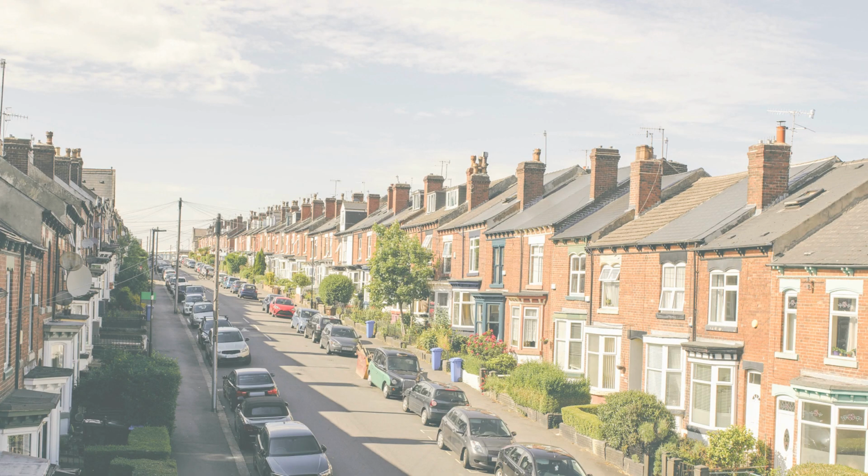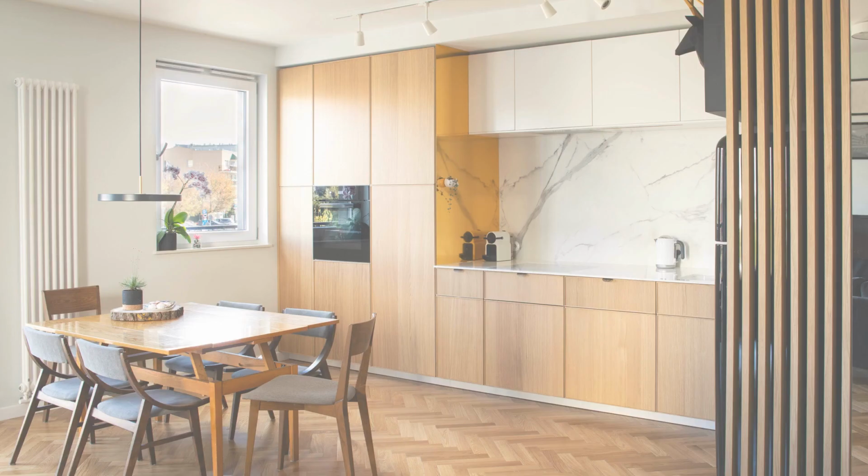Carrying out works to your home is a great opportunity to improve your existing property and also ensure that any new additions or extensions improve and don't adversely affect the efficiency of your home. Let's look at the key concepts of retrofitting your home and the different types of works they would include.